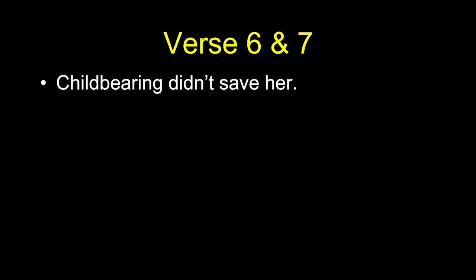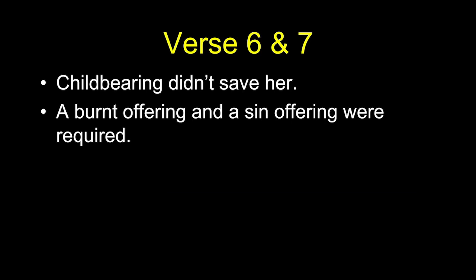Commentators spend a lot of time on that. I haven't ever heard that view, but apparently some people feel that has some kind of benefit. No, it doesn't, because it doesn't alter the fact that she's a sinner. And the proof of that is the very fact that a burnt offering and a sin offering were required. Why? Because she's a sinner.